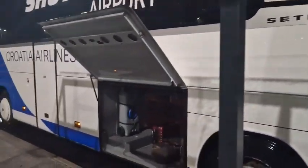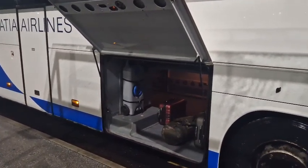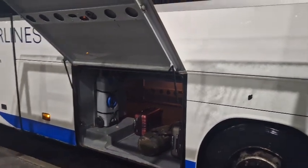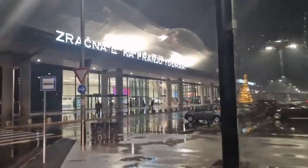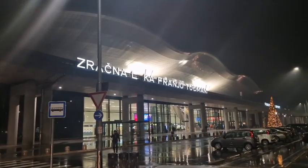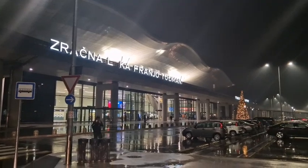And you can put the luggage down here. If you have heavy luggage, all no problem. The driver is very, very kind. And again, here you see the airport of Zagreb. Franjo Tučman. And I leave you with this view.